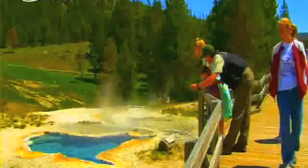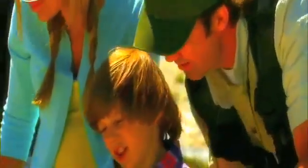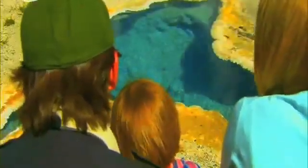You see those colors around the edges? Yeah. They're creatures. Creatures? Tiny, tiny creatures called thermophiles. You can only see them with a microscope, and they can only live in very, very hot water like this. In fact, some scientists believe that all life on Earth began in places just like this 3.5 billion years ago. Billion?